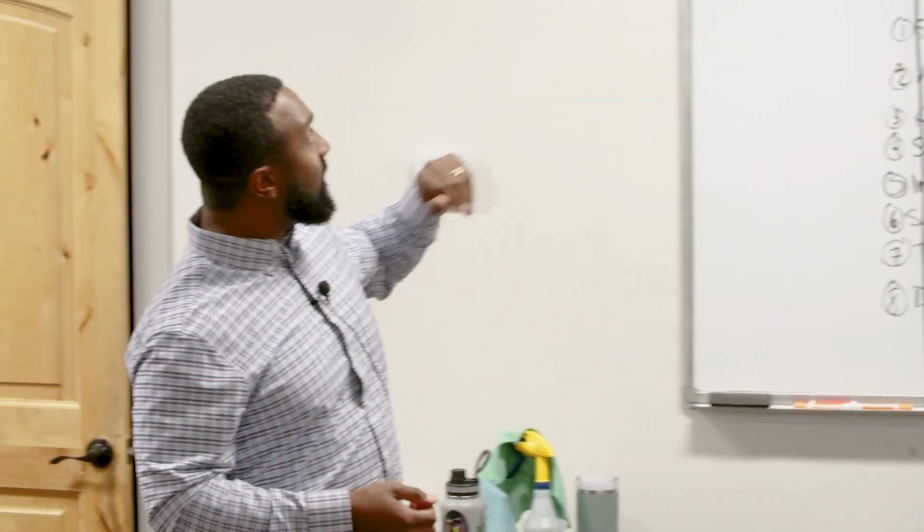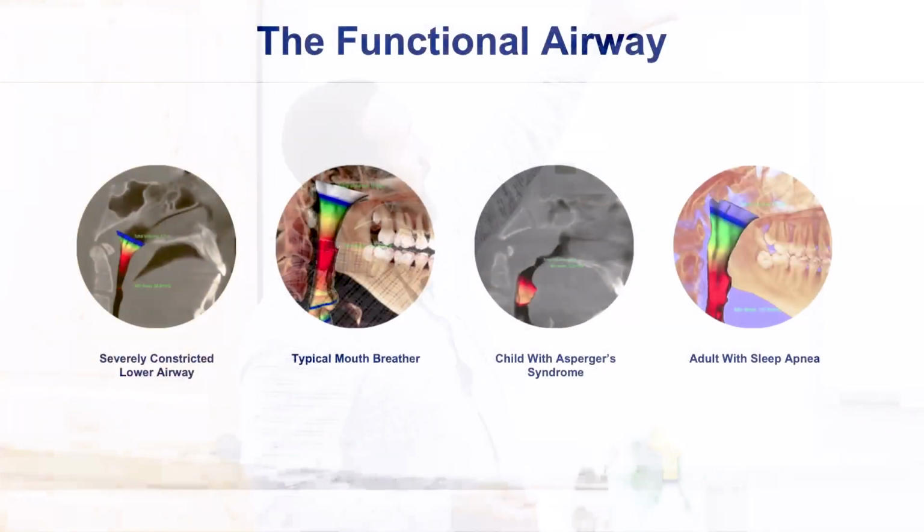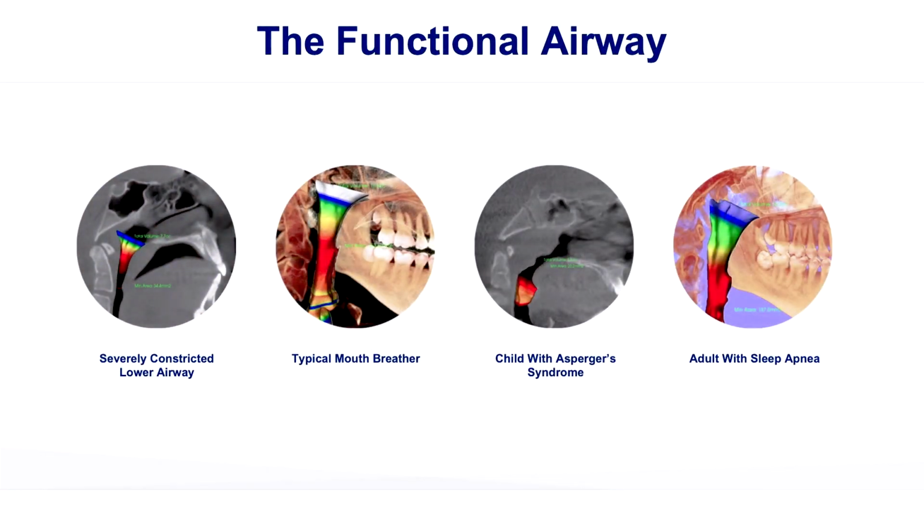So this is an X-ray of how these underdeveloped jaws are leading to closure of the airways. Red is very bad, blue is the size that we need it to be, and in all of these situations, we have people that are breathing out of a coffee straw versus a garden hose. Next slide, please.